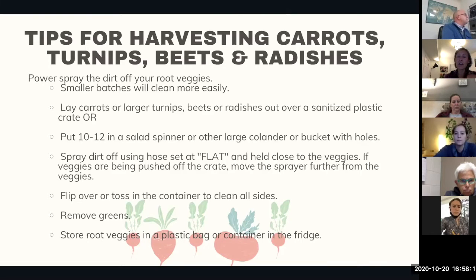We'll talk about that here in a few minutes, but probably the bulk of what is remaining to harvest will be, especially for those who planted a fall garden only, root vegetables and greens. So we'll talk about the root vegetables first.